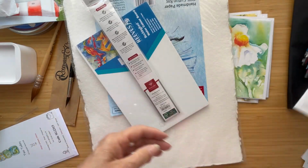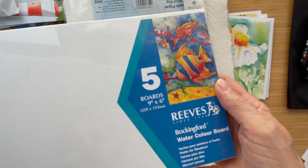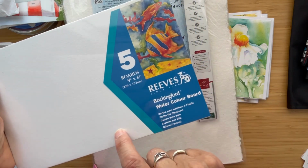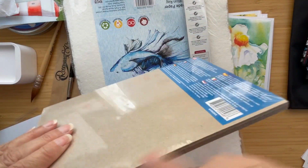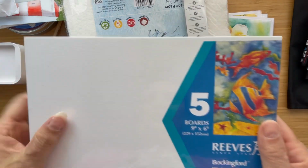So yeah, there's that. And then because they had the Bockingford watercolour board, I got 5 boards, and that I think was only £3. I think that might just be cardboard on the back, whereas that one is more of a hardwood. I'll be interested to try those as well.